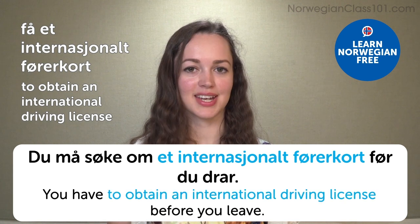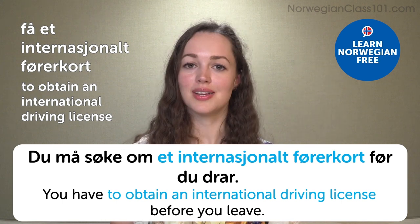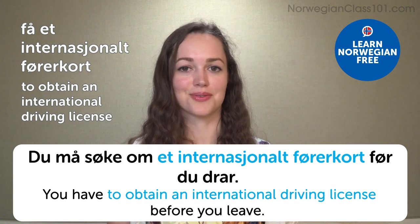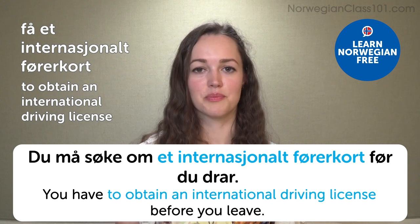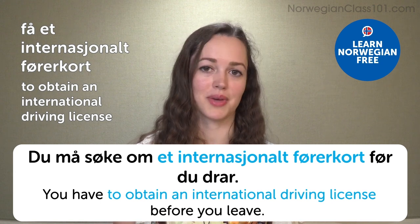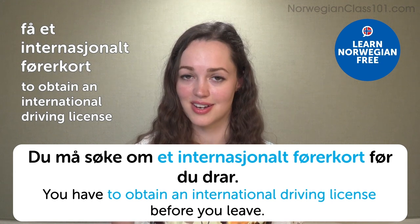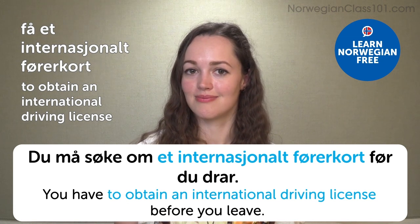You have to obtain an international driving license before you leave. Well, it will definitely be easier to get around in Norway if you have an international driving license. But there are trains and buses available as well for the major tourist destinations. So don't despair if you cannot get one.